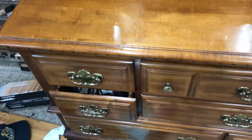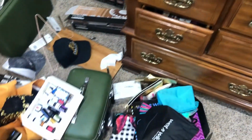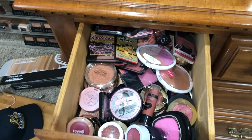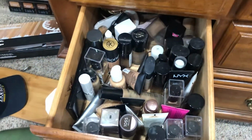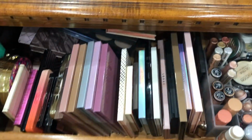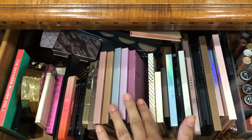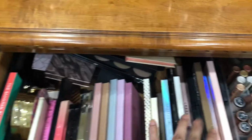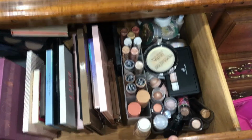And then going on to the bigger drawers, excuse the mess. That's part of my goal today, is to clean all that up, but I just wanted to show you the before. So blushes in this drawer. Going down, we have foundations in here. Moving over. This is highlighter palettes, blush palettes, a few maybe miscellaneous face palettes in there, but mostly highlighter and blush palettes. And then these are all liquid and cream highlighters.